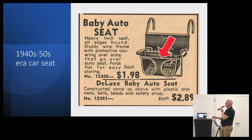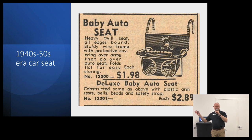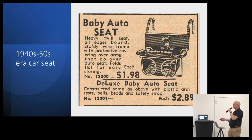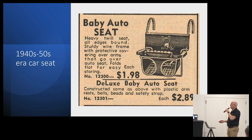But you see a little tiny strap in there, and it just hooks over the back of the front seat. Nothing to attach it outside of that. And I can remember riding in something very similar to this. Mine had a steering wheel on it. Mine was ultra cool. Mine had a little plastic steering wheel on it. But I know it was very similar because I've seen a million pictures in my parents' car with that.